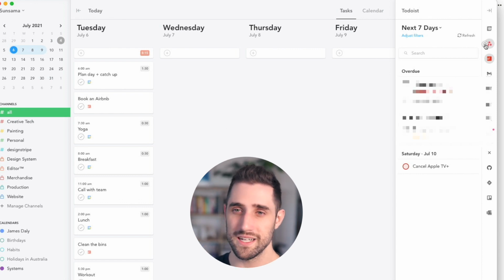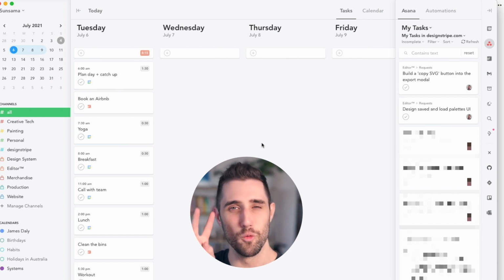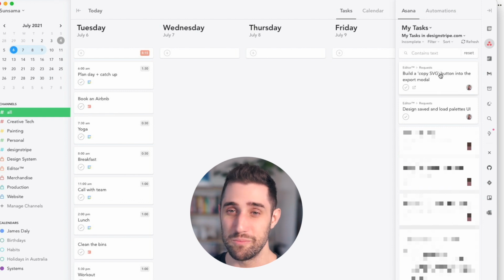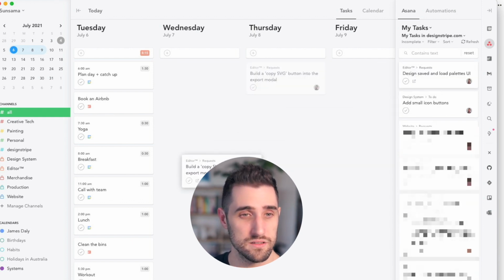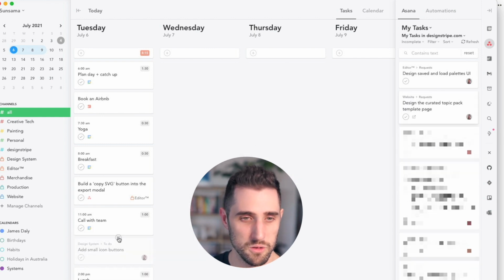Let's move on to the next one, Asana. So this is what I use for work, for my job. And I can see I have a task here. So this would fill out kind of the working hours of the day. So I might bring this design task here into after breakfast. And then maybe I'll bring this task in after my call.